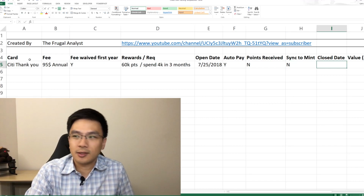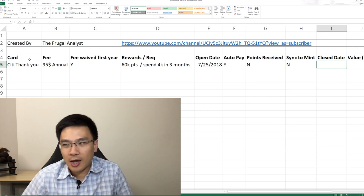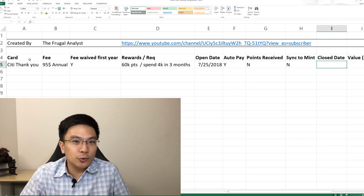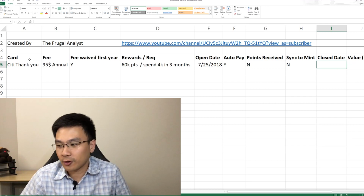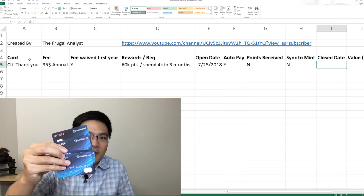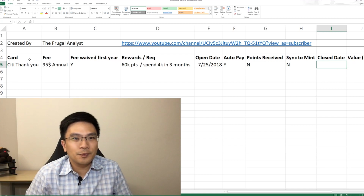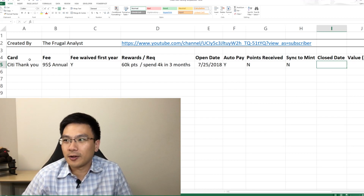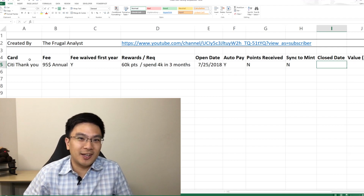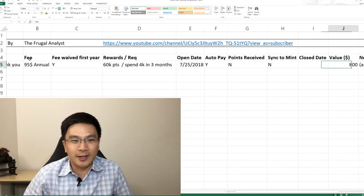Close date. So before 1 year, I'll probably close this card. I'll jot down the close date because in 2 years, I could probably reapply for the card again. To give you an example, this Barclay Arrival, I have so many of them. One of my favorite cards. That's a statement credit card, and I wanted to know my close date so that after I close it, 2 years later, I can apply for it again.